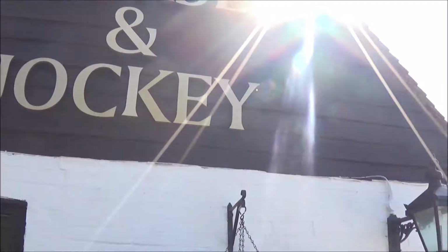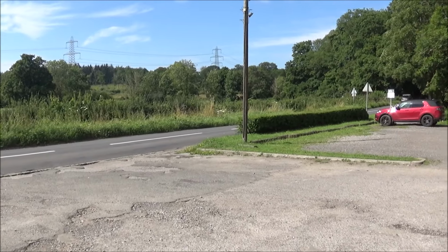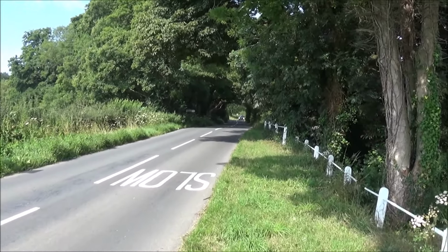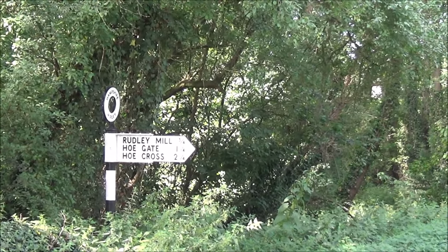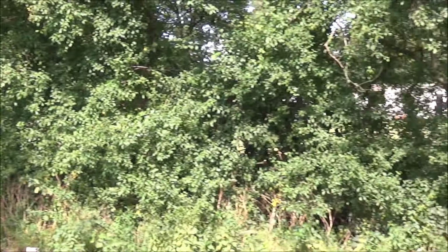We start the walk turning right from the pub, a short distance on the main road. It's only a very short distance. There's a very handy grass verge to walk along anyway. And at the sign we're going to turn right towards Rudley Mill, Hoe Gate and Hoe Cross. Down this lane here.